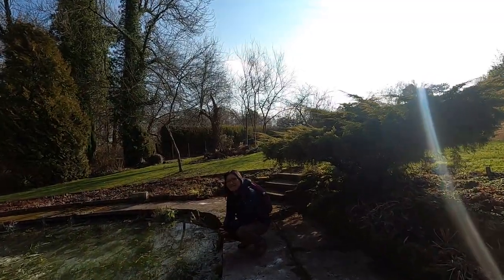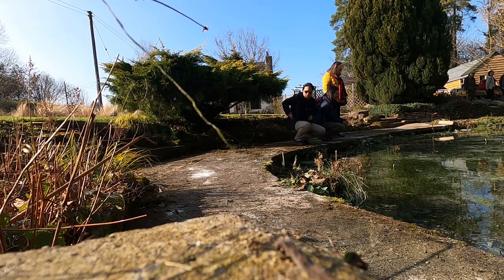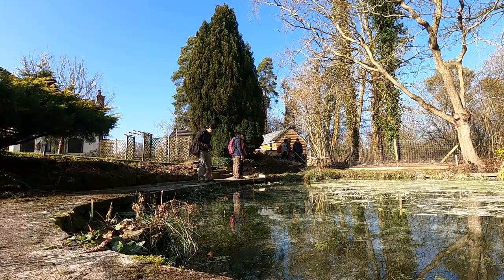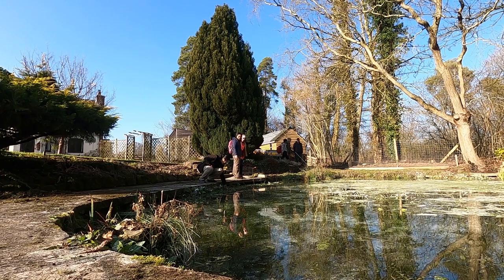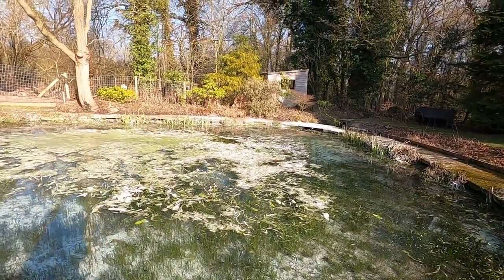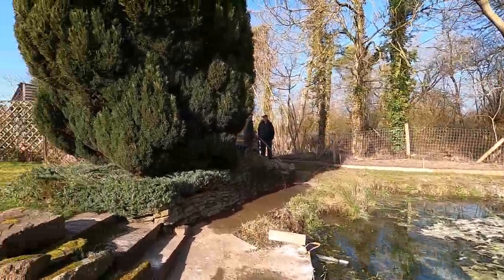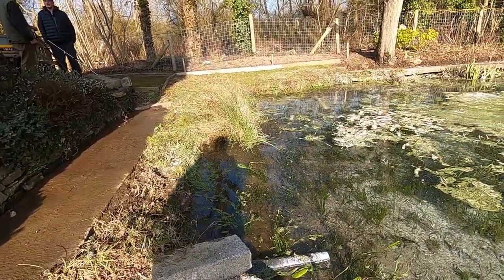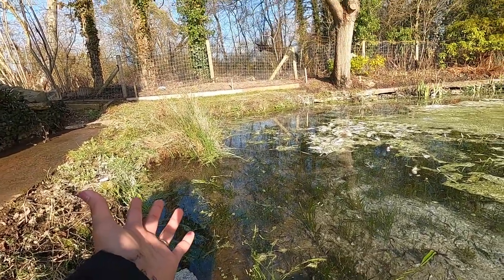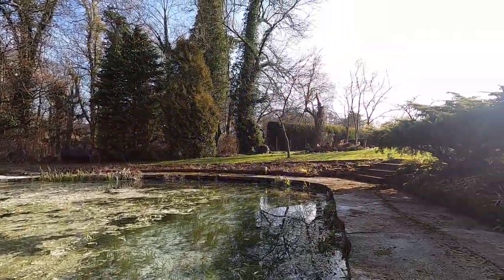What's amazing is how clear it is. It's like the shallows in the sea, because it's coming out of the spring. This is a very nice surprise for us. We didn't expect to see this, guys. It's lovely. There's a pipe here and the spring water comes out of it and makes this rock pool. It's beautiful, and they've got some little fish here as well.